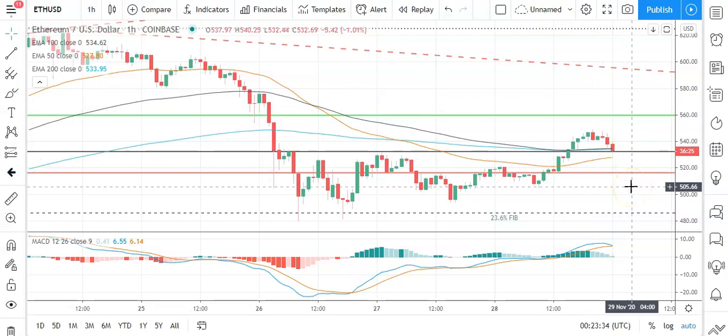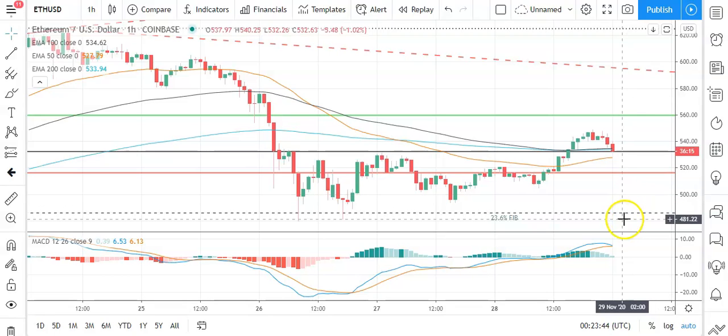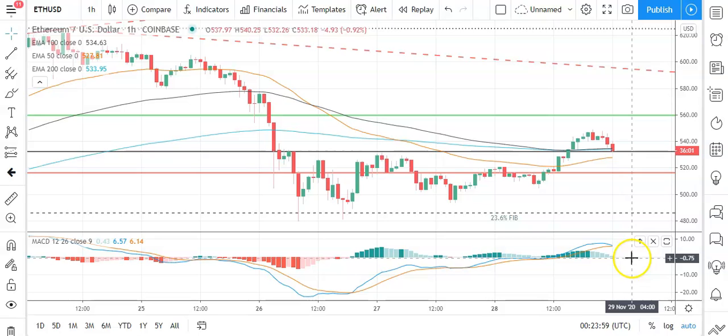Fall through the pivot will bring the first major support level at 512.47 into play. Barring an extended sell-off on the day, Ethereum should stay clear of sub 500 levels. 23.6% fib, it's at 495. Second major support level sits at 486.83. Looking at the MACDs, got a marked narrowing of the bullish histograms and a possible bearish cross there this morning, so keep an eye on that.